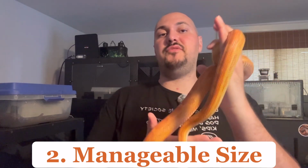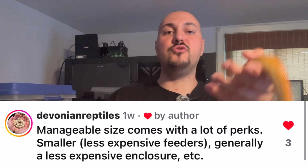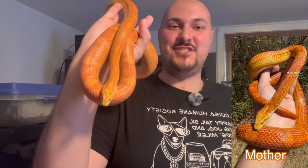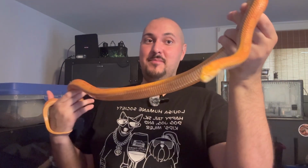These guys get to a very manageable size, you guys. Tinkerbell right here is a proven adult female, meaning Tinkerbell is a mom. She has had babies. And I actually have some footage of her daughter. Her daughter looks just like her. She's like her twin. But yeah, Tinkerbell is a mom, so this is a proven breeder adult female, you guys.